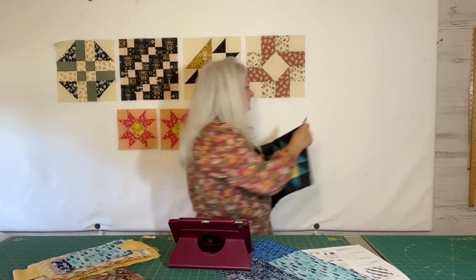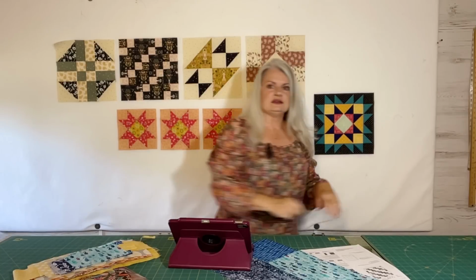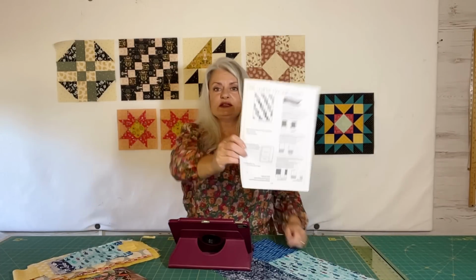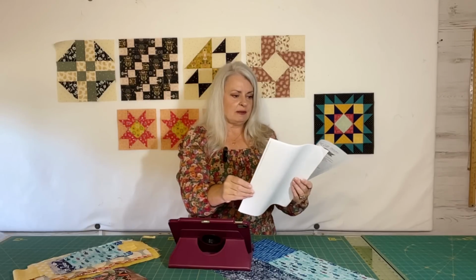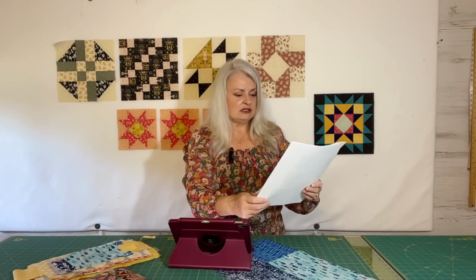I'm happy. All right, and then did you also work on the stash busting assignment that I set out on Monday, the Fat Quarter Fizz pattern from Fat Quarter Shop? It's a free pattern. I noticed they gave you several different sizes to choose from, and I did the one that was 20 fat quarters, and it ends up being 60.5 by 72.5.